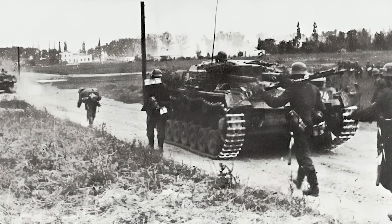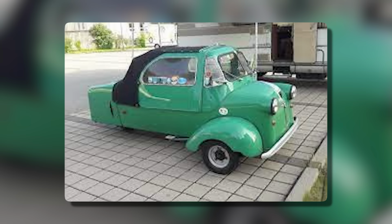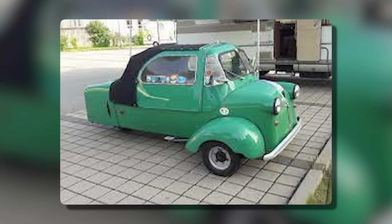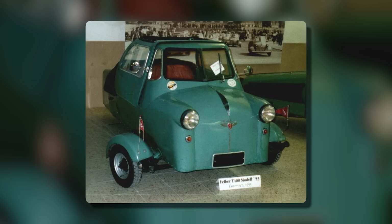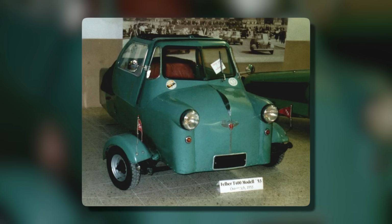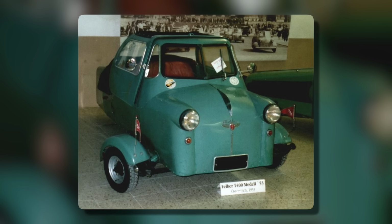In the years following World War II, Europe was a landscape of recovery and reinvention. Amidst this backdrop of renewal, an odd little vehicle rolled onto the streets of Vienna, Austria. This was the Felber Autoroller, a three-wheeled microcar that looked like something out of a cartoon, but represented a serious attempt to get Austrians moving again in the tough post-war economy.